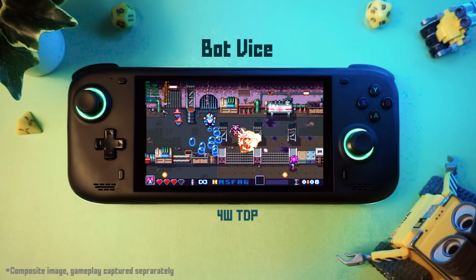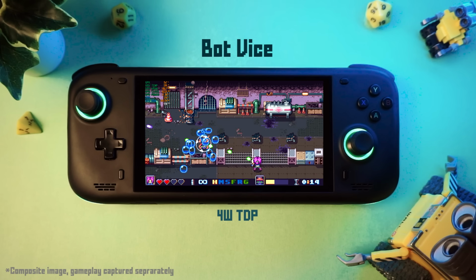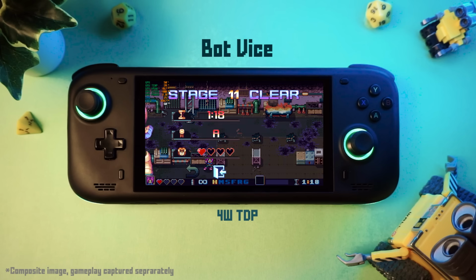Some of the more quote-unquote demanding indie games will have to go up to like 6 watts, but most of these games will run at a 4-watt TDP. And at that wattage, the fan is basically off. It's whisper quiet, and the battery is going to last a super long time.